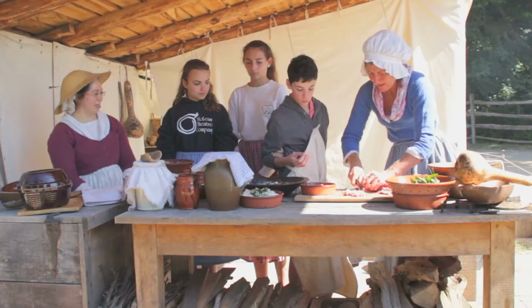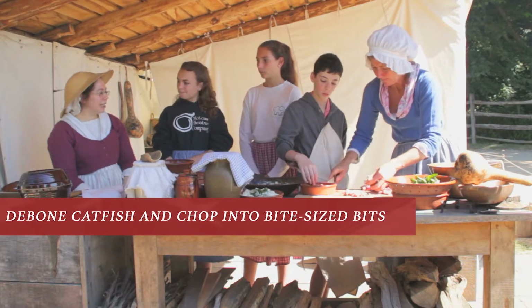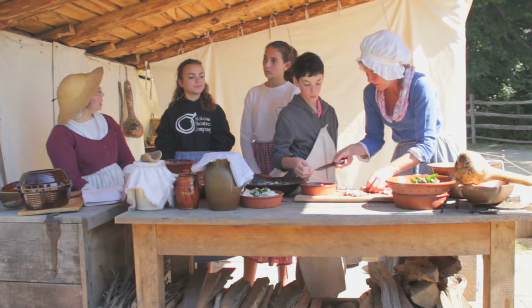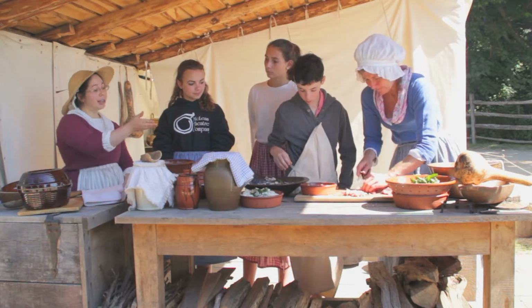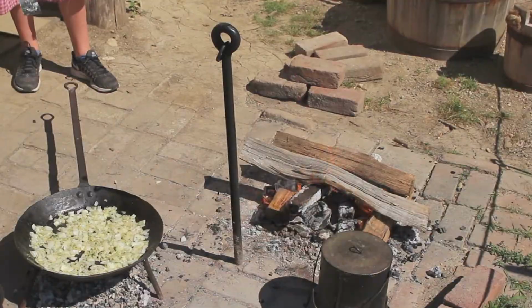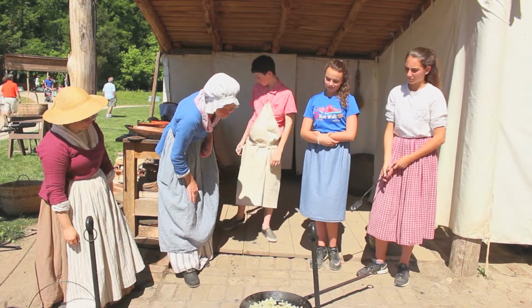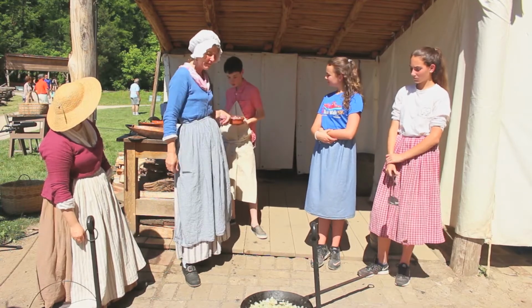All right. How long does it usually take to cook the catfish? It's going to take about 12 to 15 minutes. We're actually going to start by cooking the onions and the parsley. We're going to take a look and see how our onions are doing. Are they cooking up as much as we are? Thoroughly. Pretty much there? Okay, good. Then in that case, AJ, you can get the water and the catfish.